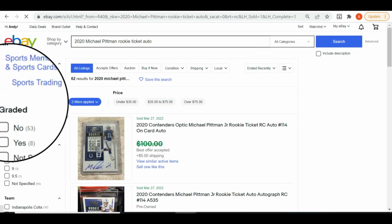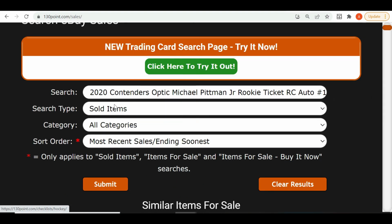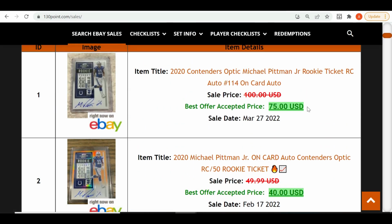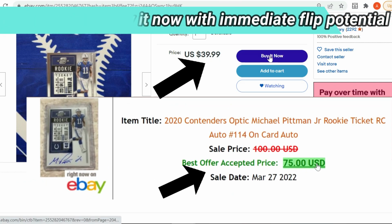The first thing you do is go look at those cards specifically sold for the last 90 days to see right off the bat what they have been going for in auctions and buy it now, so you know if this listing is in line with those or is something squirrely going on, which these are fair market value. The rookie ticket auto being an easy buy it now with immediate flip potential.